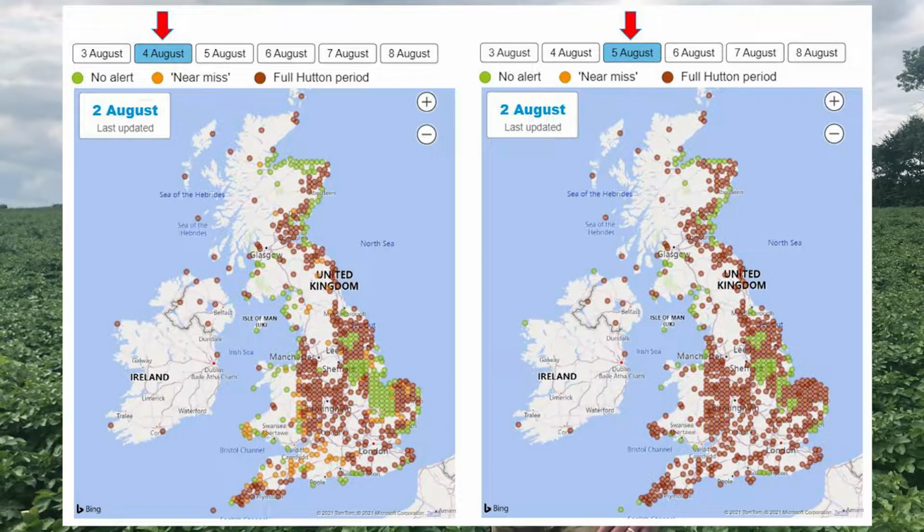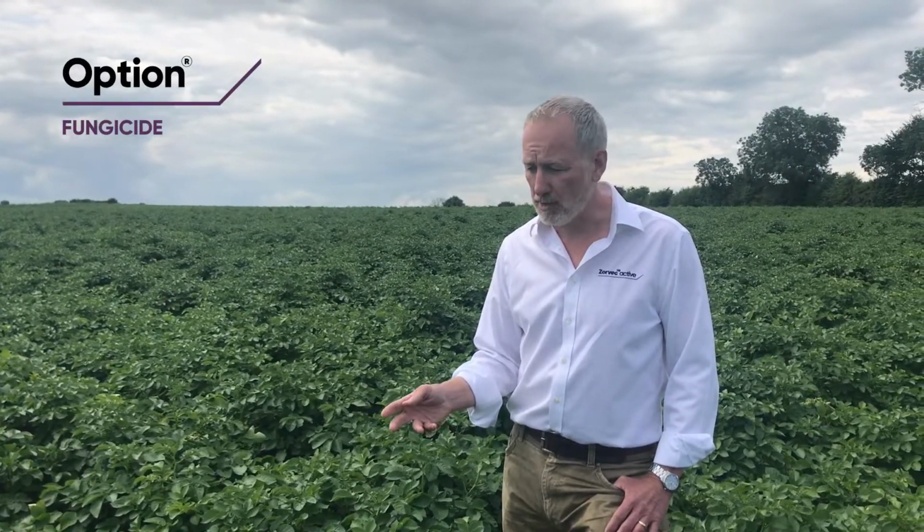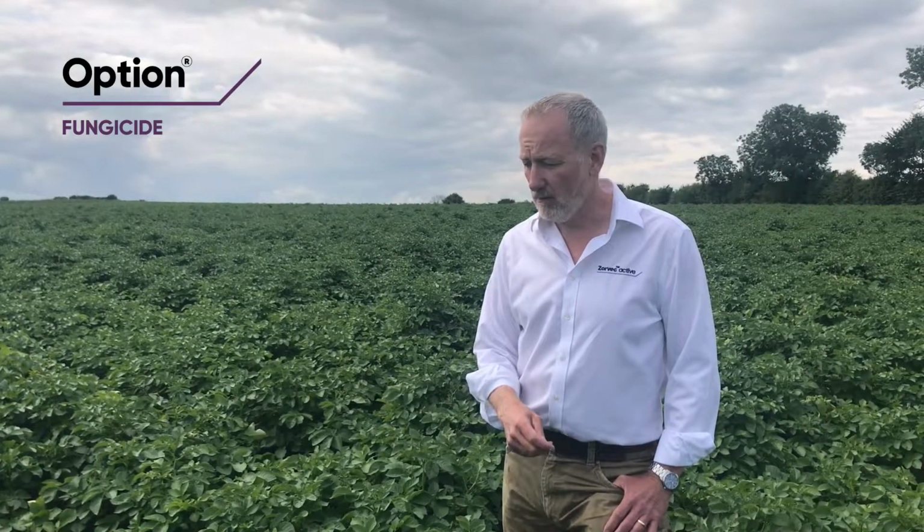So the 4th Zorvec that the label permits us is going to go onto this crop in the next week to 10 days, and also we'll be deploying other curative actives, be it a propamocarb or in mixture with our more protectant sprays. We'll be putting a cymoxanil into that in the shape of Option. We've got another 5 to 6 applications potentially on this crop to see it through to the yield potential that we're looking for at lifting.